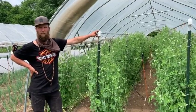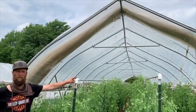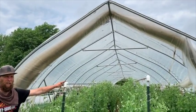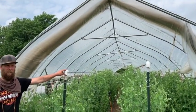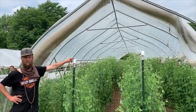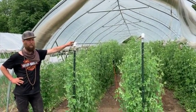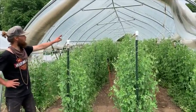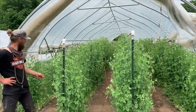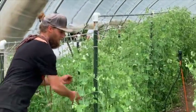These are some of our other structures, more low tech, called caterpillar tunnels. We were able to start peas in here very early in March compared to mid-April when we would get them into the field. Because of that, we just started harvesting this week, and they're coming on strong. All those white flowers will produce a pea plant. Harvested about 50 pounds this morning, and they're delicious.